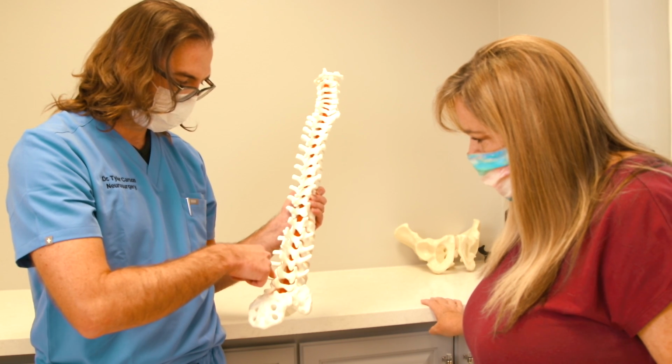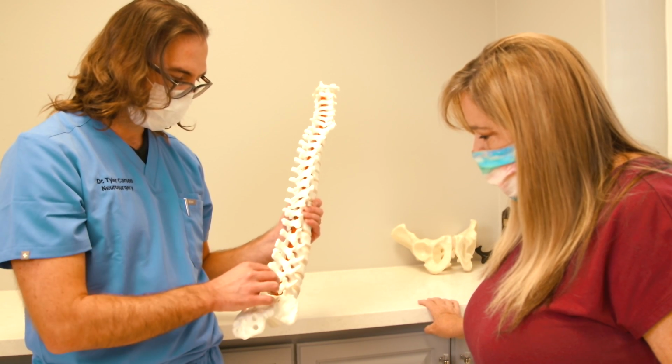I opted for a transforaminal lumbar interbody fusion for her and a minimally invasive approach to give her the fastest healing process with the least tissue damage. And I felt that would suit her best.